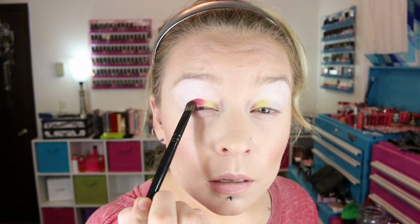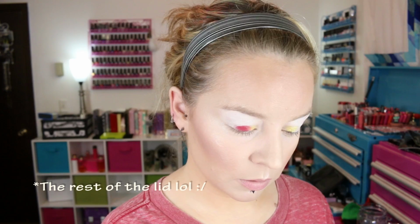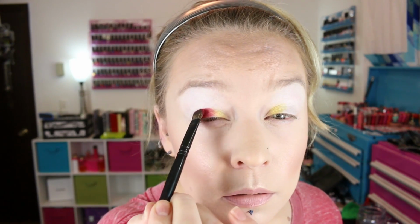Now we're going to go ahead and get a little festive. I'm going to go into this shade right here, also from Makeup Geek, and it's called Razzleberry, on a Wayne Goss number 18 brush, which is just a flat shader. I'm going to pick that up, and I'm going to pack that on the middle of the lid. The whole lid. I'm going to do the whole entire lid with that color, Razzleberry. And I'm going to fade it over the yellow there.